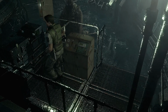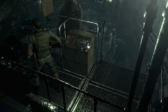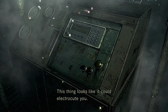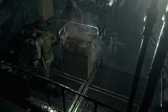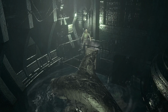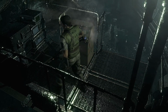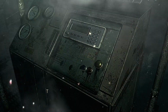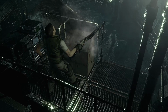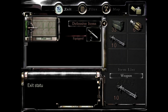There's still items in here. What's this do? Generating it, pull the lever, I guess. It's a bad idea, but things like it electrocute you. Okay. I see something. Whoa. If only there was some way to drop it into the water. Well, I thought about pushing it, but I guess that was a bad idea.